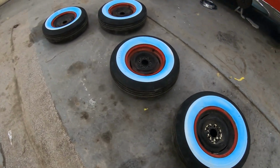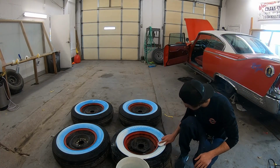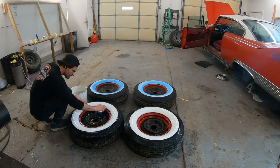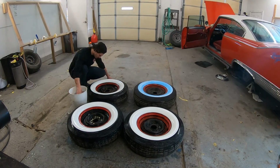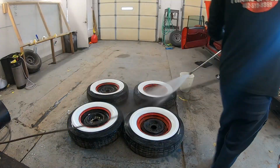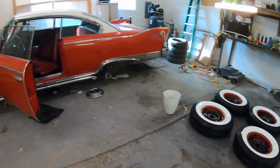Alright, we got the tires back. Now I'll scrub this blue stuff off. If I remember right, the best way to get this stuff off is just a brush and some water. Cleaned up. In case you're wondering, I think they're Coker Classics is what they're called. Let's get these things mounted up. I think it's going to look pretty good.